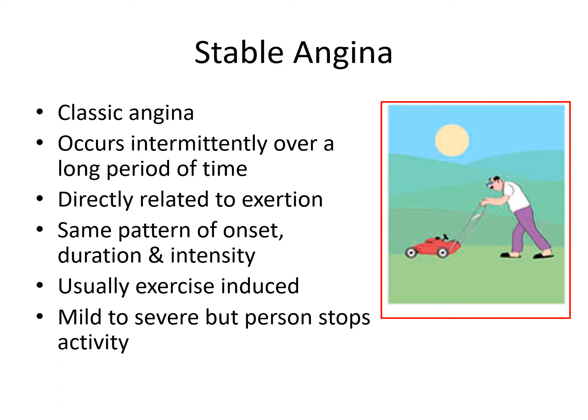Okay, so here we're going to talk about stable or classic angina. It occurs intermittently over a long period of time. In other words, every time this individual goes out and mows the lawn, he experiences chest discomfort or pain. He goes in the house and lays on the couch and the pain goes away. So it comes and goes over months, over a long period of time, maybe even years. So this is something that comes and goes, and it's directly related to exertion.